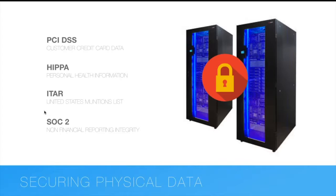HIPAA is also another regulation we often see ourselves in. HIPAA stands for the Health Insurance Portability and Accountability Act, which really sets the standard for protecting sensitive patient data. So any company or business that deals with protected health information needs to ensure that they have the required physical network security measures in place. HIPAA doesn't explicitly require biometrics, but it does ask for the use of two-factor authentication. Although a lot of health organizations choose to deploy biometrics anyways as that second piece. So imagine card plus fingerprint as an example.